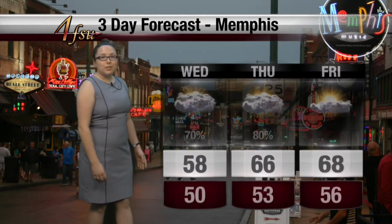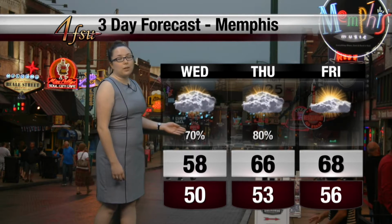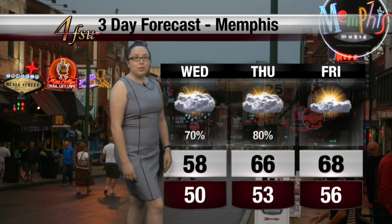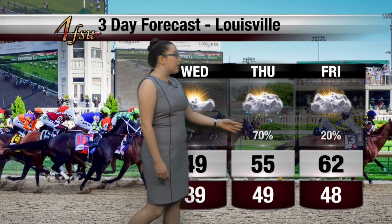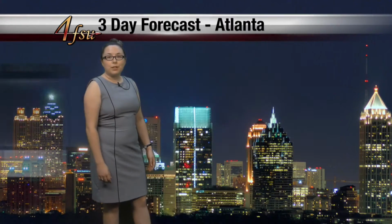Memphis, they're also looking at getting into the rain earlier on Wednesday, 70% chance of rain. So that rain's going to come earlier and it's going to stick around through Thursday as we keep looking at more cities across the southeast here. Louisville is looking at getting that rain mostly on Thursday with that 70% chance of rain. And then the temperatures do drop out as the rain makes its way through there.